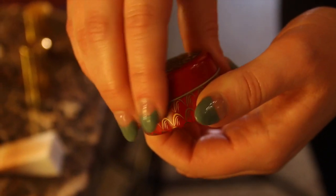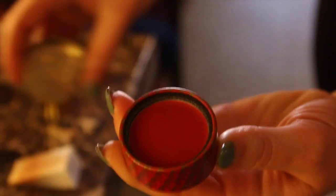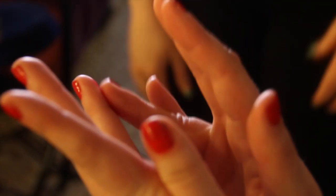So this is our Crimson Cream Rouge. This is super popular. You can use this on lips or cheeks. Dip in. Good? Beautiful. So that way you have one for each cheek. And a tap, just kind of to center it where you want it. And then tap out.